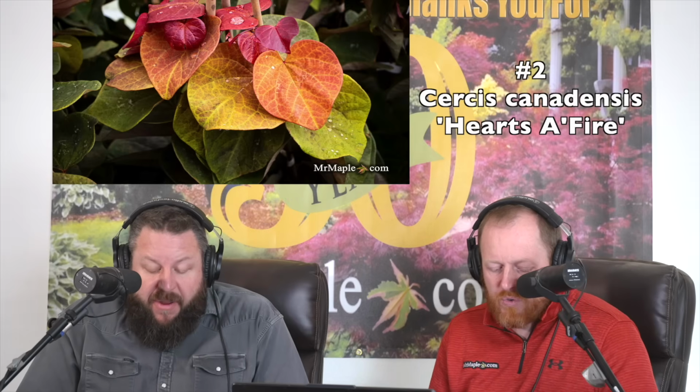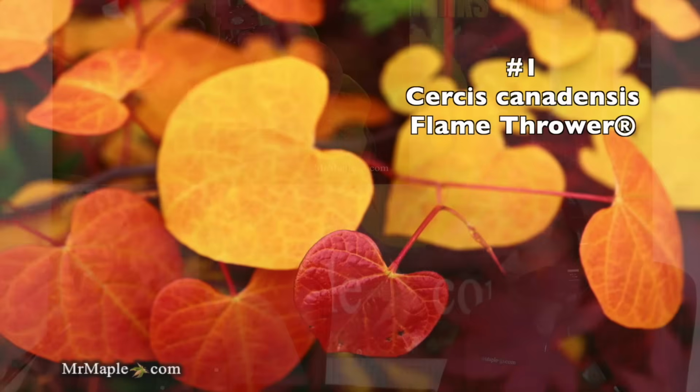A selection of a redbud that I think has become more popular. I think this one was only on the website since about August or September. Still put up some pretty big numbers. Put up some really big numbers really quickly, about half the time of some of these others. Yeah. And so it's really interesting to see which one battles it out next year with our number 1, which is Cercis canadensis Flamethrower. Yeah, Flamethrower.